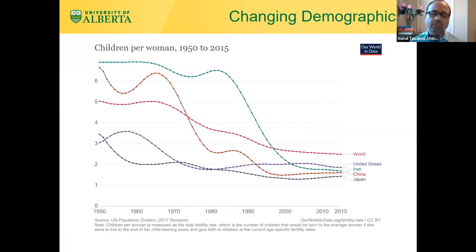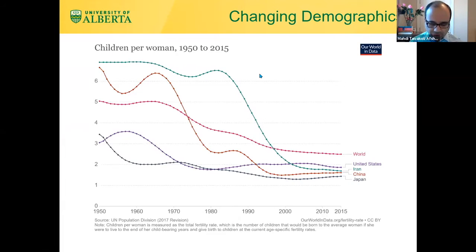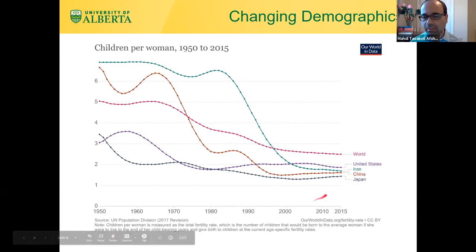The fact is that the rate of fertility was very high at some point in the past, and then there has been a sharp drop in the rate of fertility in most countries. This has resulted in what we call baby boomers, basically an old population existing now because of the high fertility rate in the previous period, and then the drop in the number of children per woman.